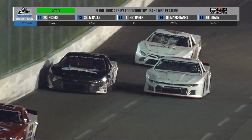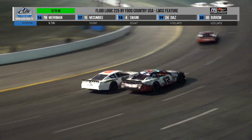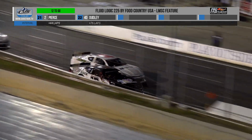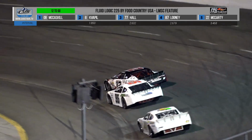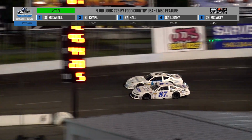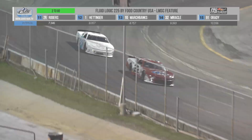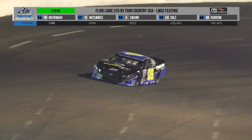Meanwhile, further back, this is the fight for sixth. Kaden Honeycutt has it. Jacob Hefner wants it. Hefner, another one that's just been quiet all race long, is now making a late charge. And just ahead of them, Connor Hall and Mike Looney. Two laps to go for the driver out of Raleigh, North Carolina.